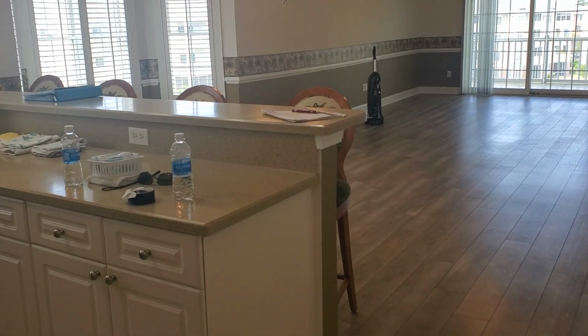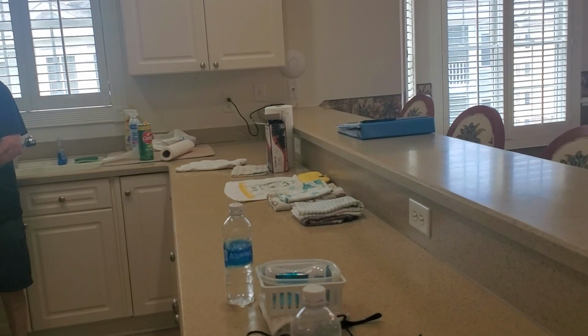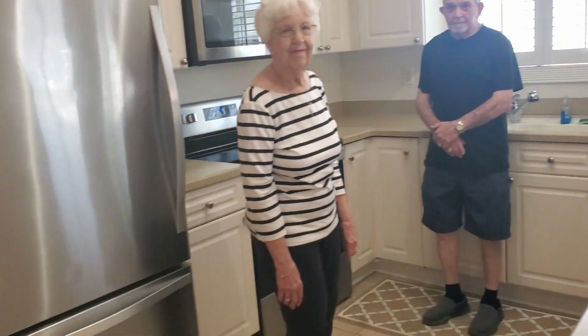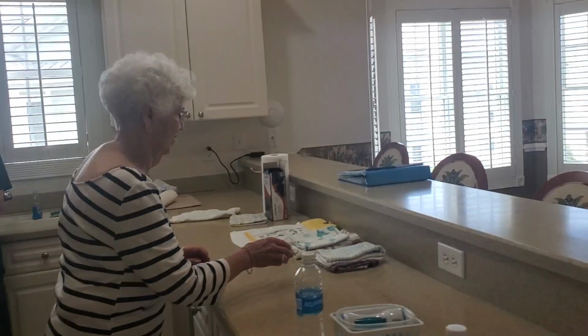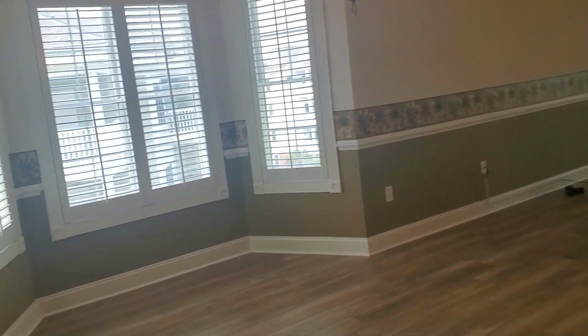Okay, I've just come in the front door. The kitchen's straight ahead, and it has the Corian countertops, the stainless appliances. They're new. Nice lighting. The dining area has the bay window.